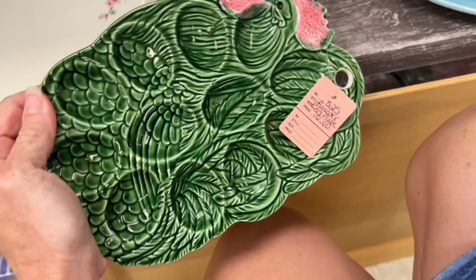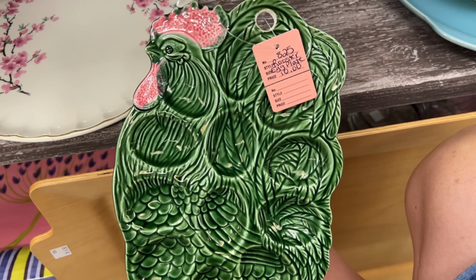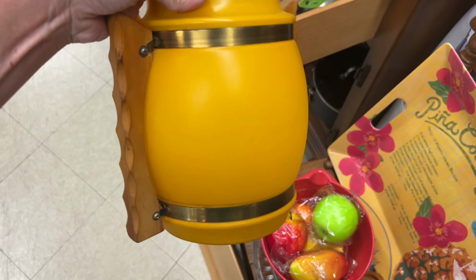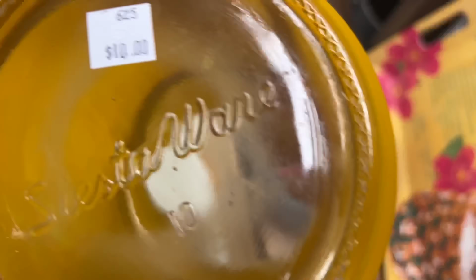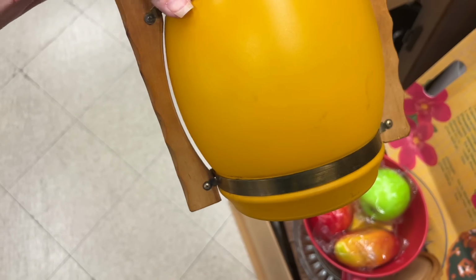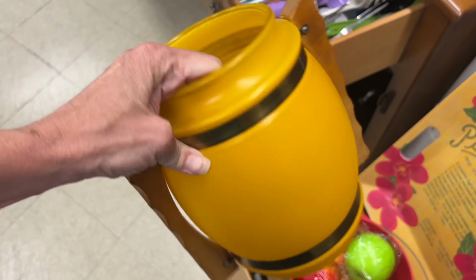This egg plate is super cute. It's a rooster, it's pink. There's a little chip there for $10. But very cute. So this is a different piece. There's a lid down there. And then I think it says siesta ware for $10. Have you seen something like this before?